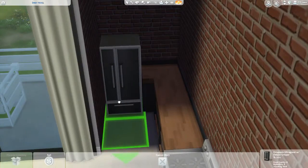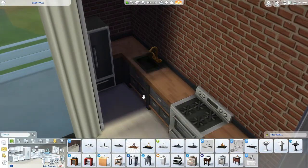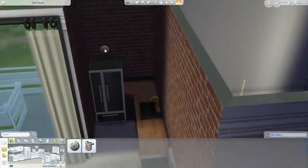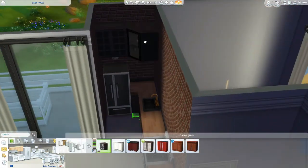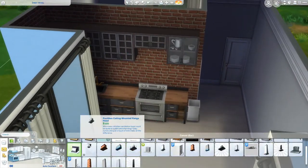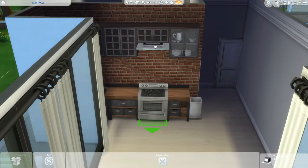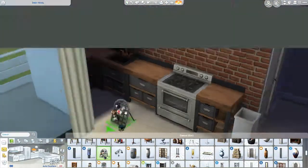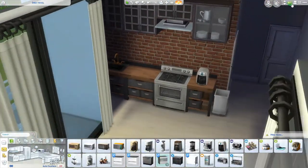A super small kitchen. It only has one, and I say this in quotation marks, usable counter space, because most times Sims can work on a counter where there are objects on it, so it may be able to work. I'm not sure. It's random sometimes. Sometimes they use the empty counter, sometimes they don't. It's weird sometimes.